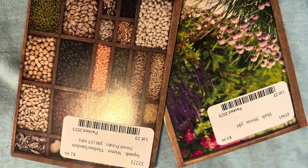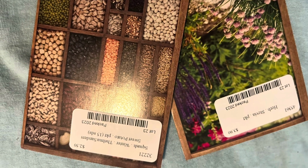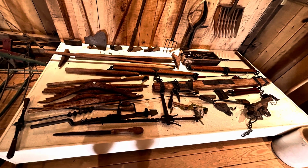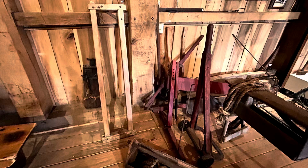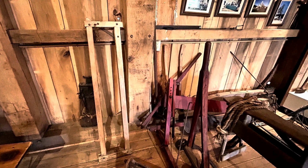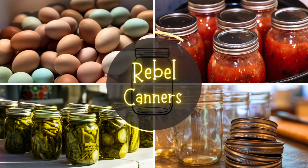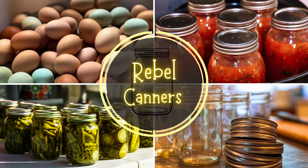Our trip to Berlin Seeds. Rebel Canners, teaching all kinds of food preservation, especially the old ways. And we could all use a little more of the old ways these days.